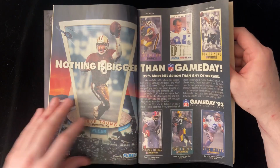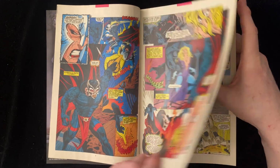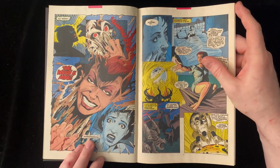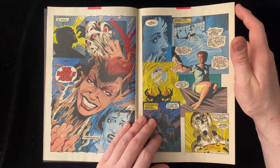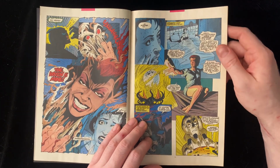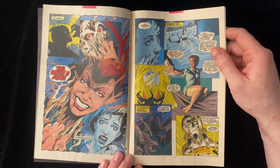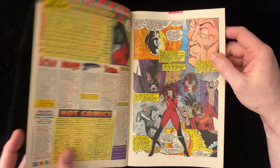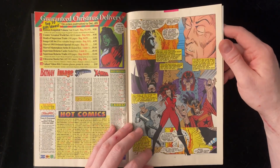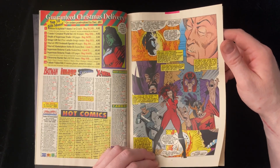Oh. So this guy gets his face ripped off by someone. Oh, this is a dream. Avengers West compound. And it's kind of nice looking. These are decent facial expressions. Never heard of this person before, but this is a decent comic for someone clearly in their early career.